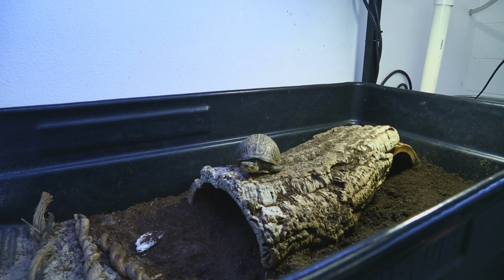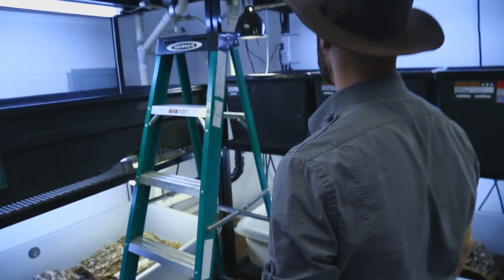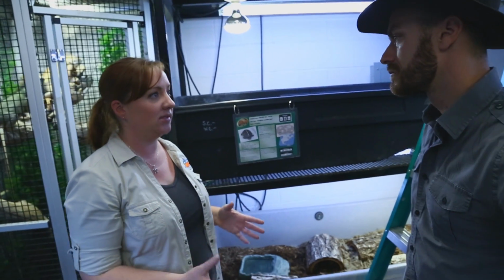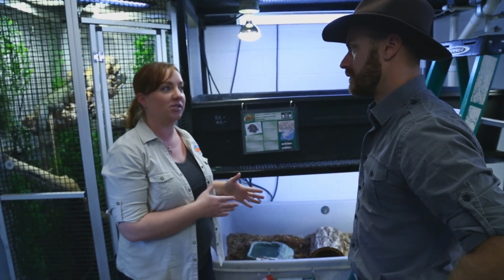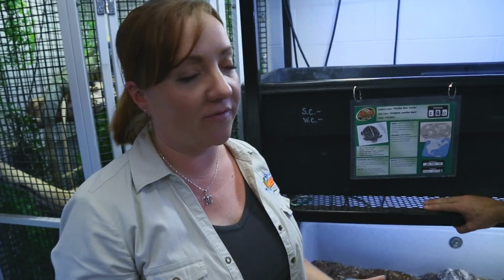What else do we got here, Ashley? I'm kind of wanting to see it all, as I'm sure they are. We've got all kinds of fun stuff. You kind of see there's a few stickers on here that say quarantine, and that's because when we get a new animal in, we always quarantine them for at least 6 months. And then I run fecals on them frequently to make sure that they don't have parasites or anything before we add them into the permanent collection, just to make sure that we're not passing anything around our collection, because we do have a very healthy collection.